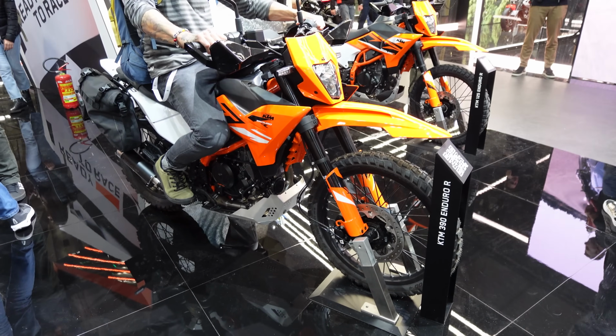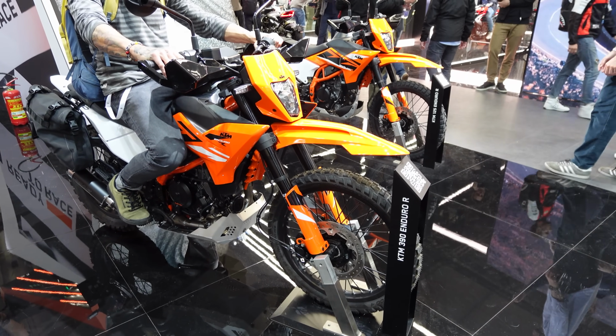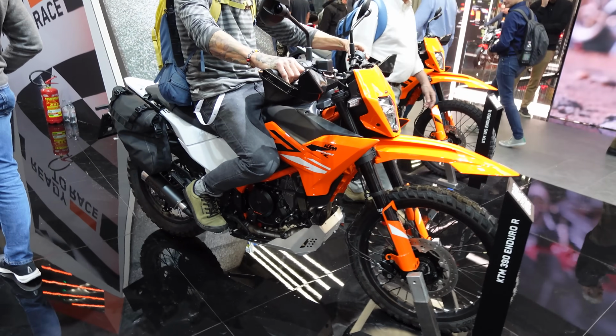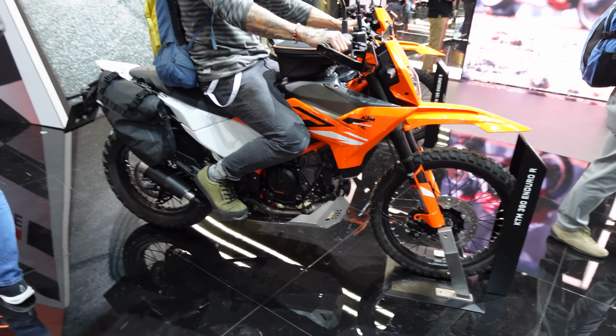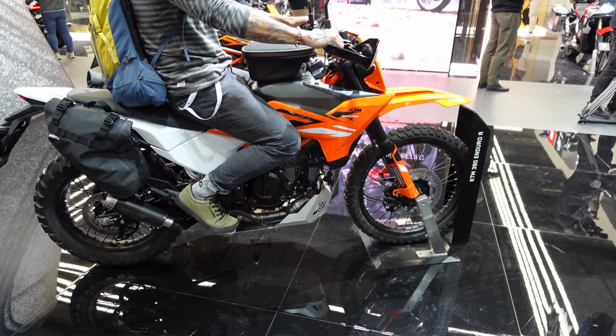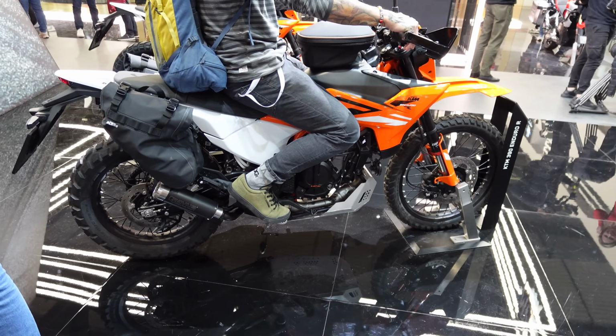The next bike that I want to show you is something I think is particularly interesting. This is the new KTM 390 Enduro R. Now I knew the Adventure was coming, and generally the KTM Enduro bikes have been derivations of their competition bikes. They have the service intervals to go with it, but this looks like it's based on that same LC4E 390 that is in the Adventure.